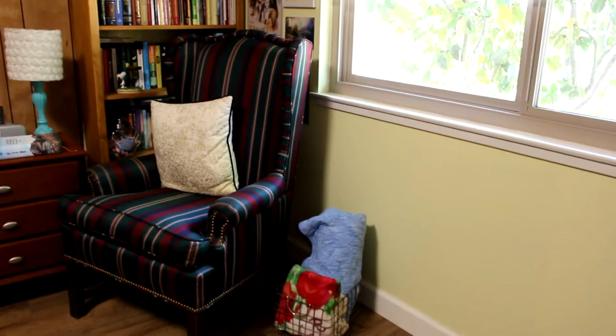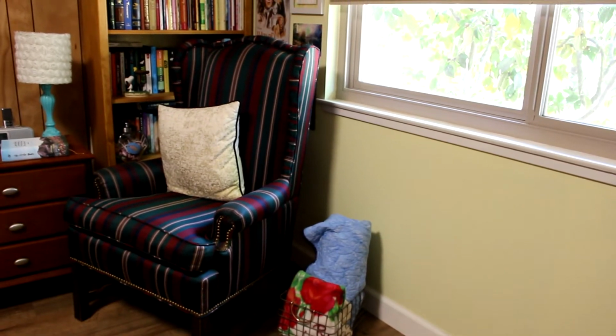Here we have my reading corner. As you can kind of see throughout my room, I have a theme on each portion of my room. So like the CF wall and tea station, and then right here's my reading corner. So I do have blankets down there, and then I have this chair.